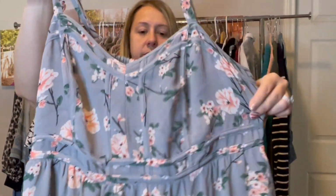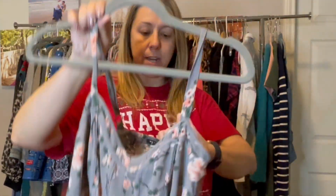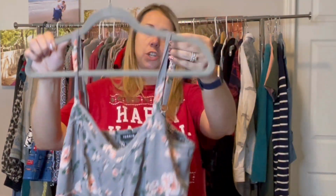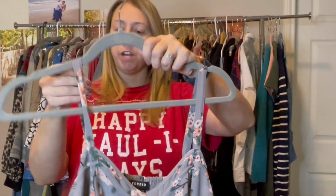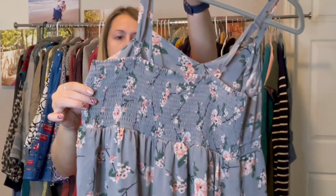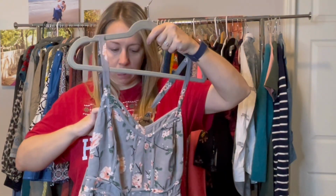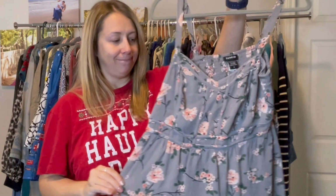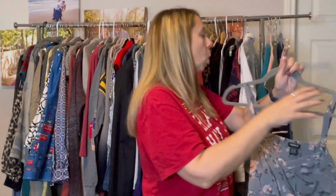This is a very cute Torrid top. Size 0. Yep. Which I think is an XL. I don't remember. I looked it up on the sizing chart when I listed it. And it's got the adjustable straps, like bra straps. Mm-hmm. So you adjust it to where you need the girls to be. Oh. Does it have the built-in stretchy back? It's braless type thing, so it's made to hold the girls? I don't know. Cute. Okay. Gray and floral. Baby doll. We'll see.